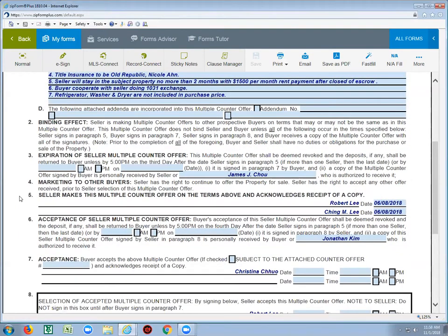Paragraph 2, binding effect. Seller is making the multiple counter offer to other prospective buyers on terms that may or may not be the same as in this multiple counter offer. This multiple counter offer does not bind seller and buyer unless all of the following occur in the time specified below. Seller signed in paragraph 5, buyer signed in paragraph 7. Then seller signed in paragraph 8. Then buyer received a copy of the multiple counter offer with all the signatures. So you gotta have 5, 7, and 8. 3 signatures has to be on it to be considered a valid binding agreement.